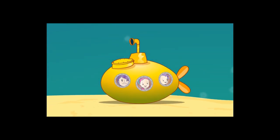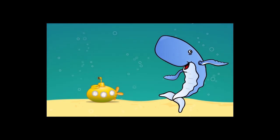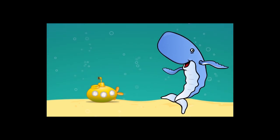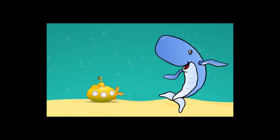We made it to the bottom of the ocean. Oh, wow. What's that? It's a big wobbly whale. Wow. Just like in our favourite song.